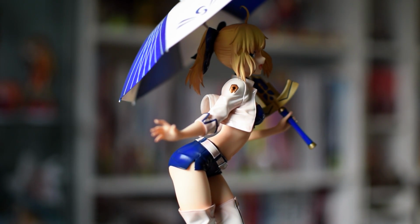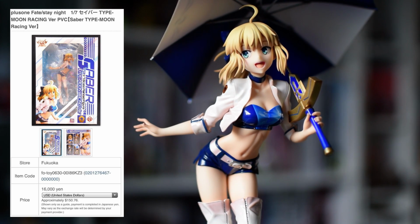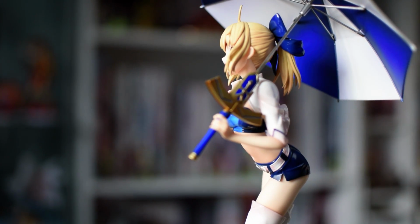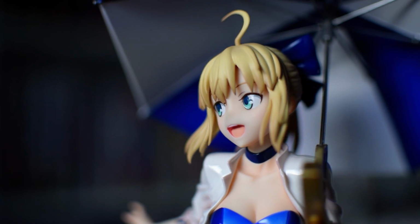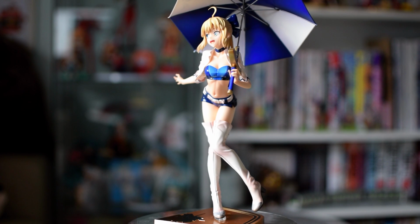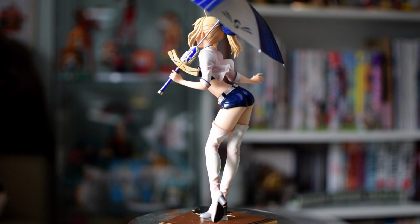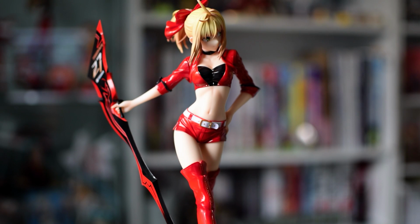Next up is the Saber. So this one's the second most expensive. This one I saw for 151 US dollars. So this one is my favorite of the three. I really love her face. She is so happy and she looks so animated. It is so sweet. She comes with a really cool Excalibur umbrella accessory. I think Saber stands out from the three because she's in blue and white, which really suits Saber. It is so nice.